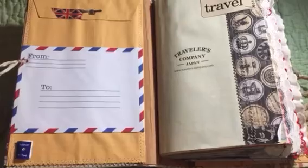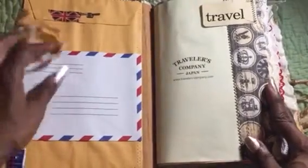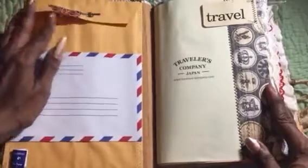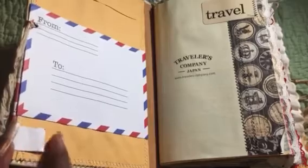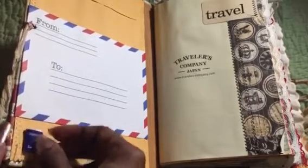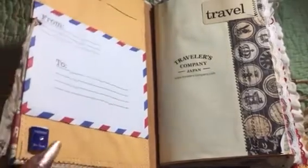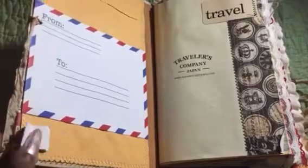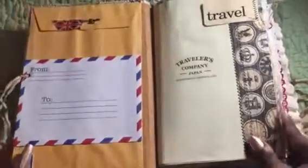I don't know if I can get all this in frame. I'm going to try, but it doesn't look like it's cooperating. I'm not going to open the envelopes, but it's a big envelope. And then I got this from those 3D dimensional little stickers, I forgot what they're called. But you can really write in that, and I know that's where I got that from.